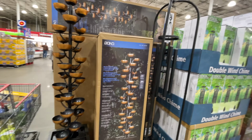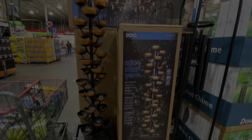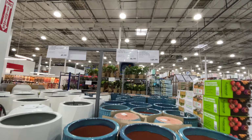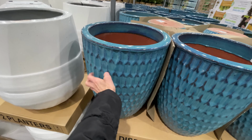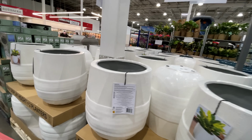Here we have a cascading cup fountain, which is $200. Now this year's next generation of planters are in. We have a ceramic planter for $46.99. Really nice. They're very, very substantial. And then we have the lightweight concrete planters.